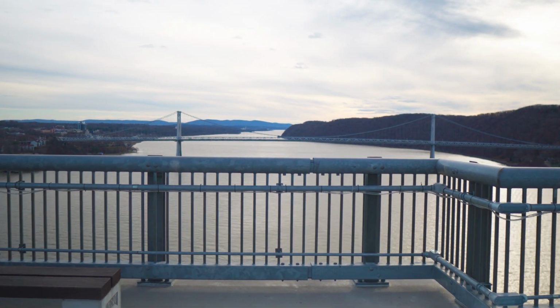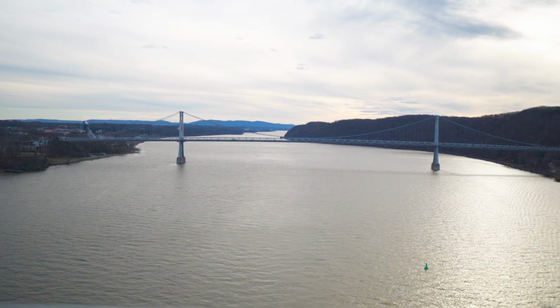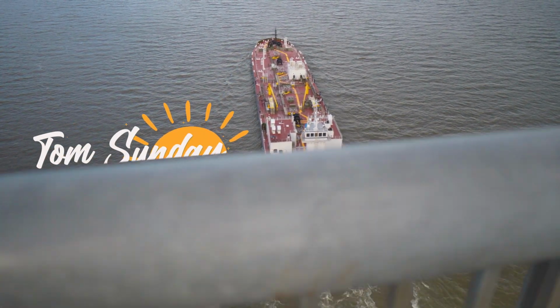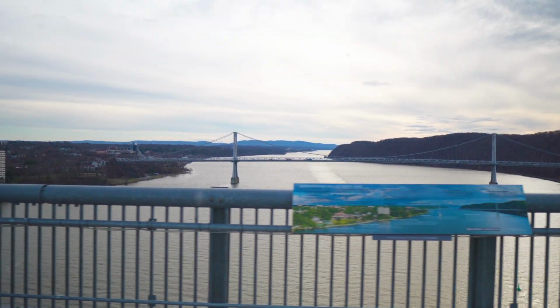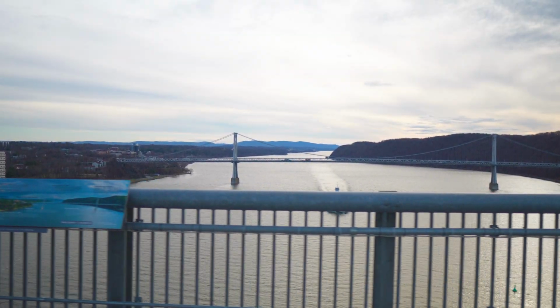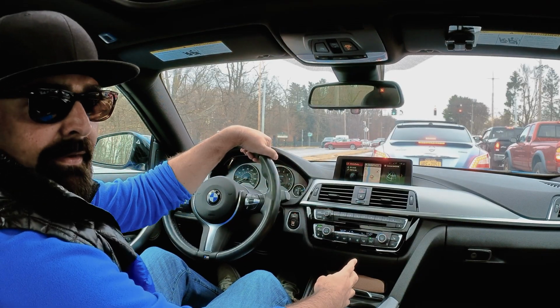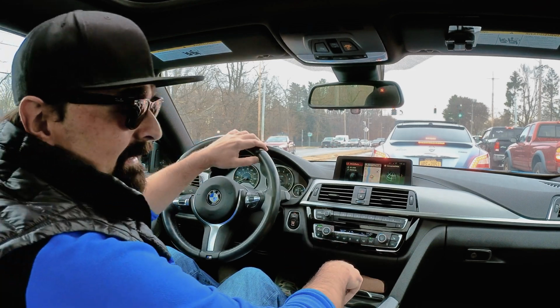Hey there, so did you know that the world's largest walking bridge is located right here in New York? And you can easily get to it by car. It's about a 2-hour drive from New York City, has plenty of parking, and is really easy to get to.